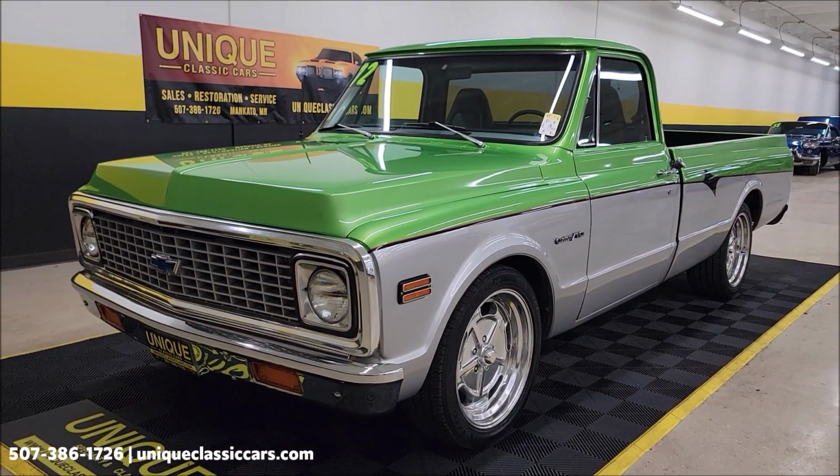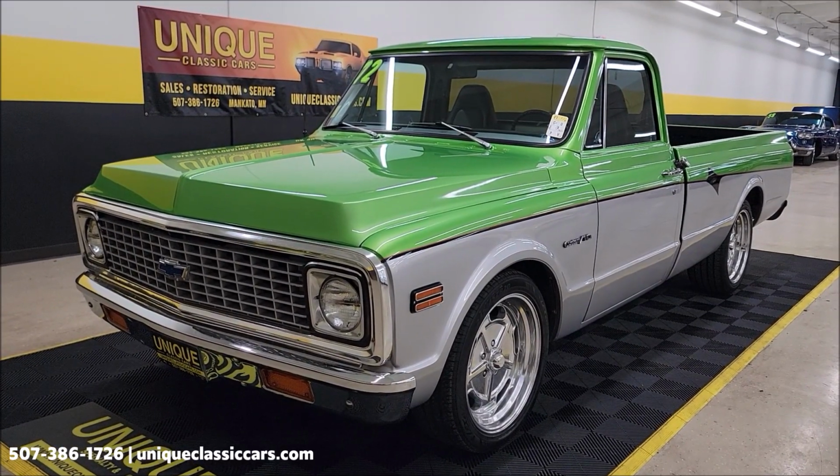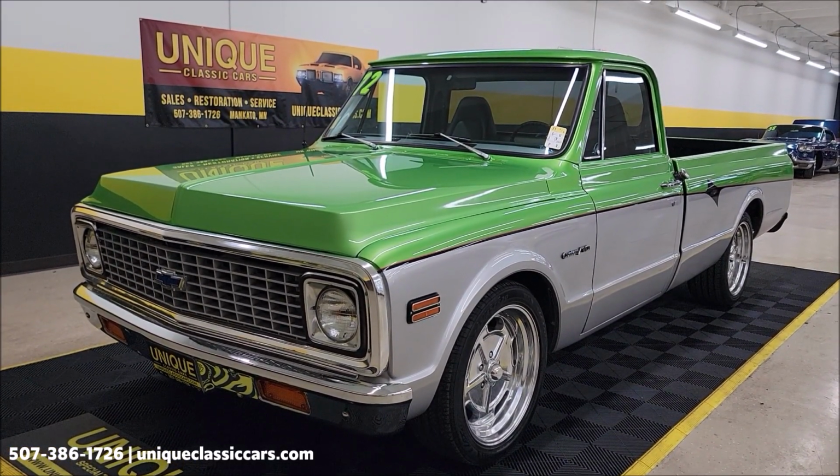All right, let me pause this a second. Let's get this hood open. I definitely want to show you this engine bay. And remember, as usual, stick around to the end of the video. Jason's going to take this truck for a drive.